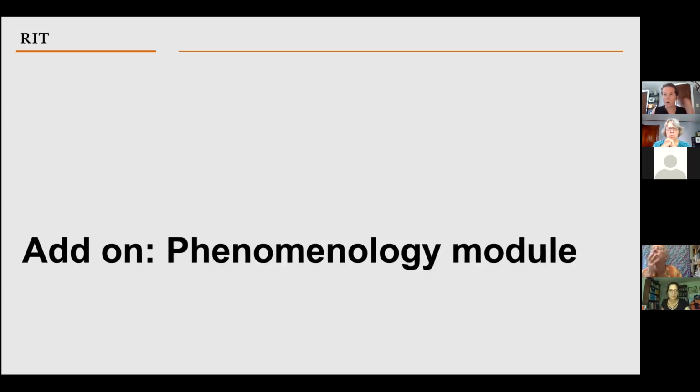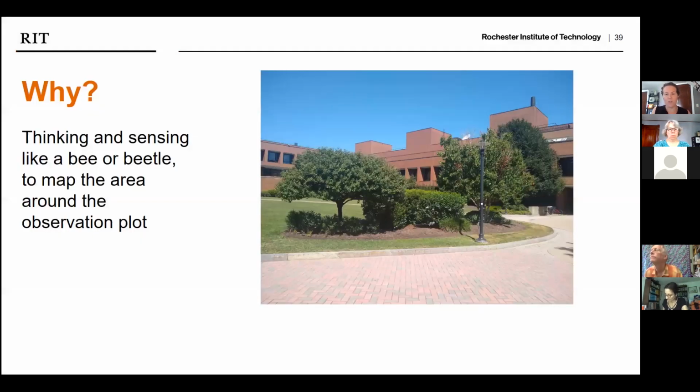Okay. So now I want to walk through the 4 or 5 kind of add-ons that are possible. That's the core, and that's where collectively we'll all be sharing the data set together. But there's lots of other cool things that we can do with just a little bit more time. So one is to really explain to students phenomenology, getting into the mindset of your study organism. This is critical for natural history. This is critical to do organismal biology or behavior, if you're someone who studies animal behavior, you need to actually think like your study organism. So how can we help students do this?